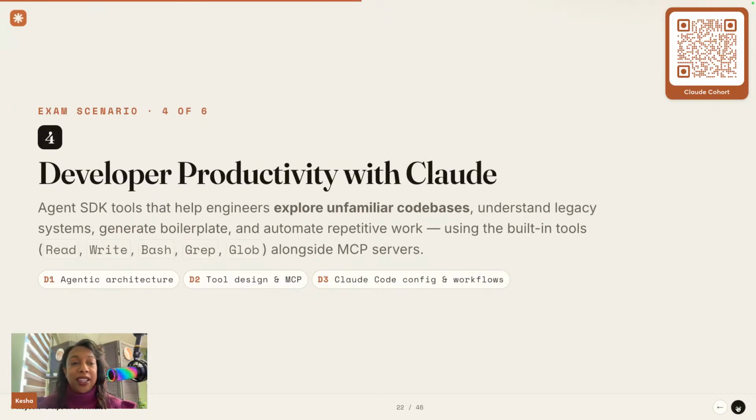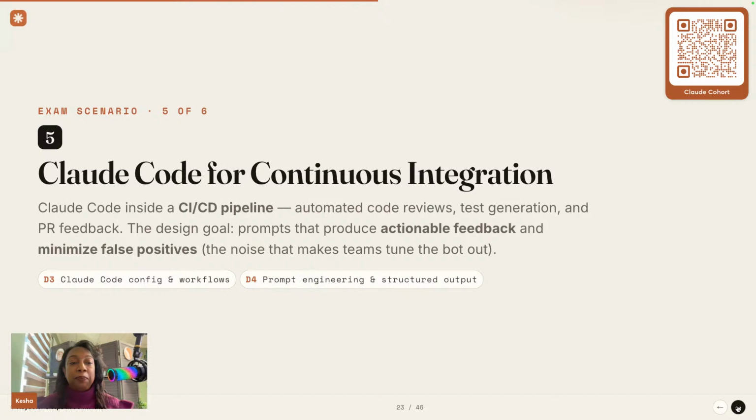Scenario 4 is developer productivity with Claude. And so you'll see examples on using Claude to explore unfamiliar code bases, understand legacy systems, generate boilerplate code, and automate repetitive work. What's really important is to understand the built-in tools, and I mentioned them. So understand what the read tool is, the write tool, bash, grep, and glob. So understand those tools going into the exam.